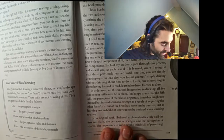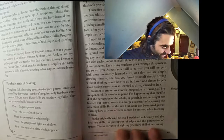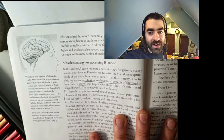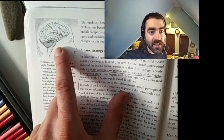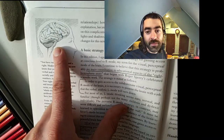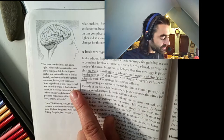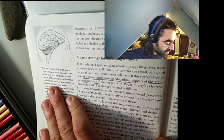And how would you do that? I'm skipping the boring stuff because if you really want me to read more, I've done a lot of reading from these books in the past videos. So if you're new to brain science, different parts of the brain do different things. And our day-to-day consciousness is mostly what people call left-brained.